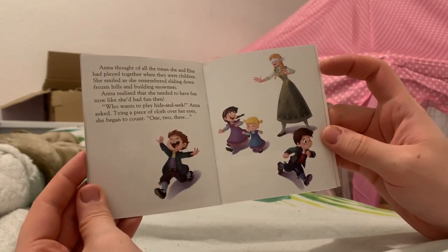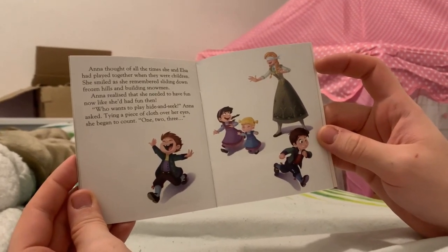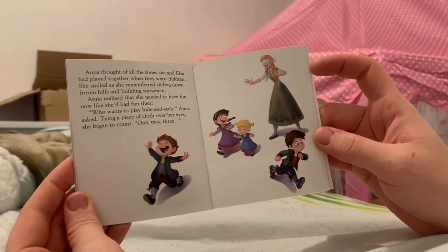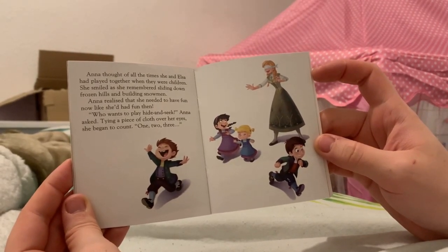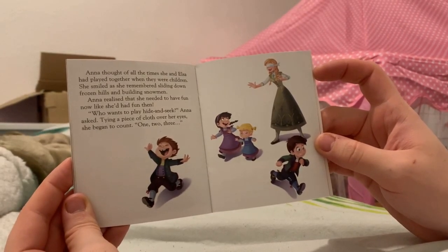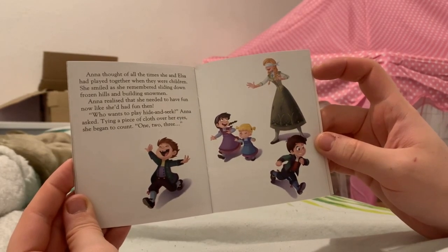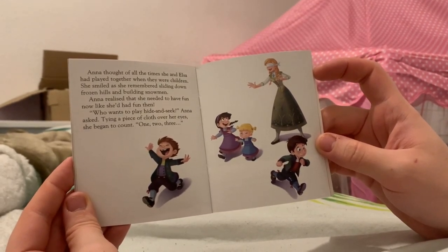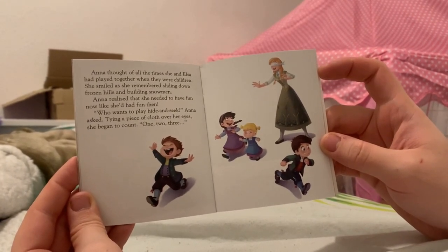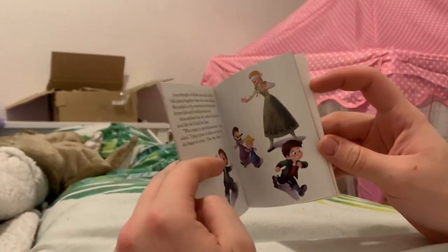Anna thought of all the times she and Elsa had played together when they were children. She smiled as she remembered sliding down frozen hills and building snowmen. Anna realized that she needed to have fun now, like she had fun then. "Who wants to play hide and seek?" Anna asked, tying a piece of cloth over her eyes. She began to count. 1, 2, 3.